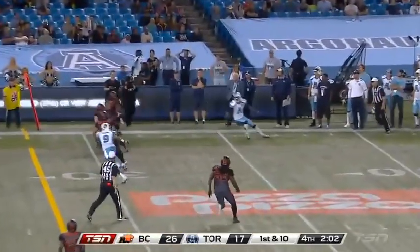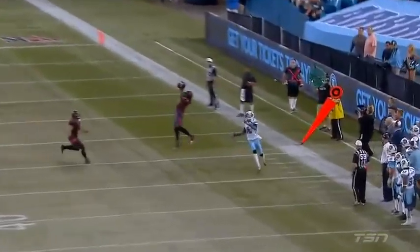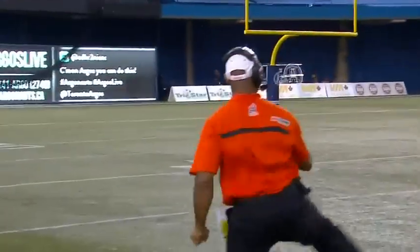Way to the sidelines, and that is picked off. Lonnie Yell down the sidelines. Second pick six for Yell on the season. I don't think Ricky Ray thought for a second that Lonnie Yell had these kind of jumps. I mean, he just got up and stole that one.